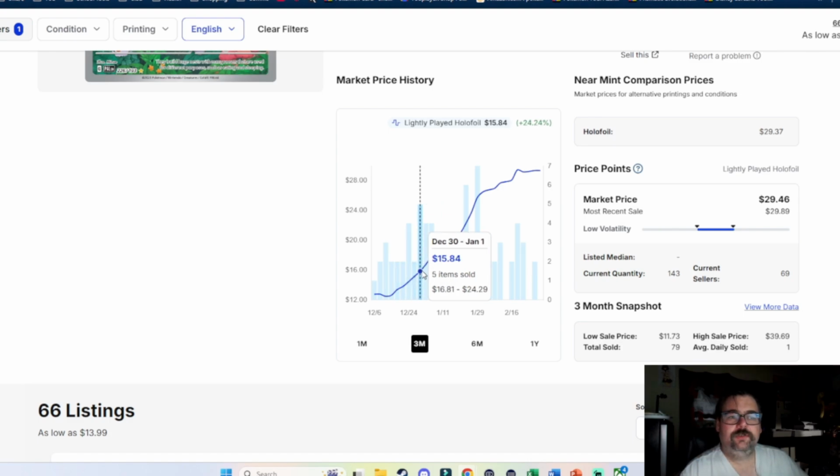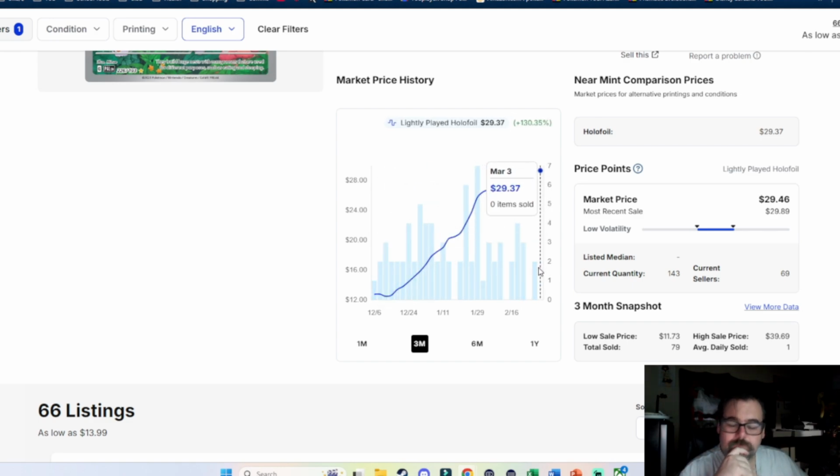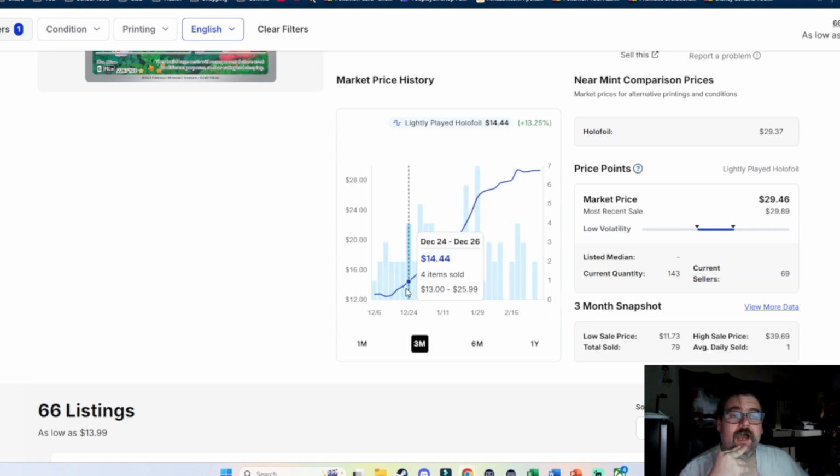2 copies sold. You go to January 11th to 13th. 3 copies sold. 7 copies sold between January 29th to 31st. Does it make sense that this card went from a $12 card to a $30 card? I don't think so, right? This is one of those ones where if I was to bet money on any card that's going to retract from the set, Maushold is it.